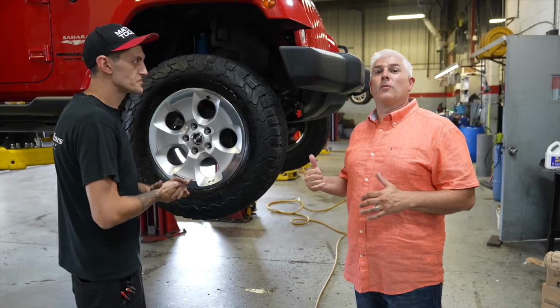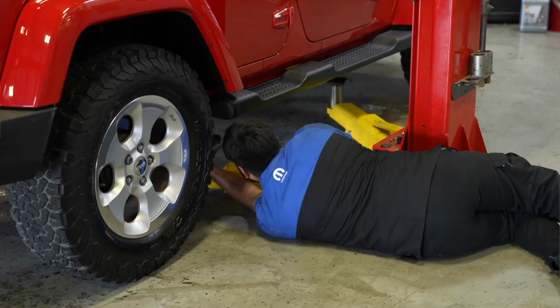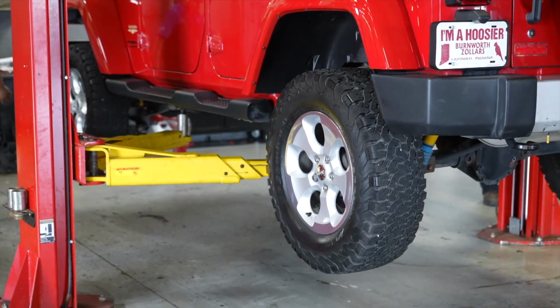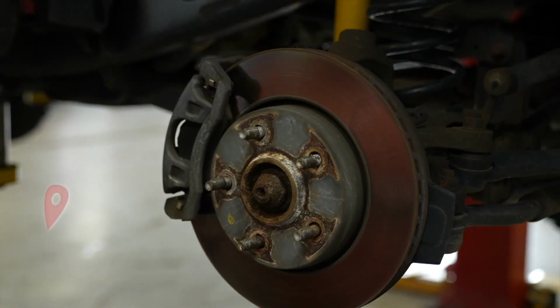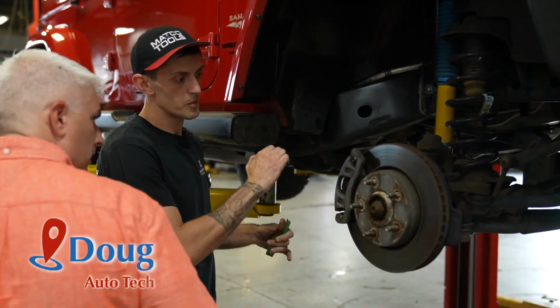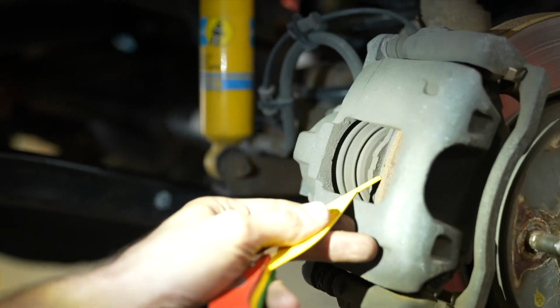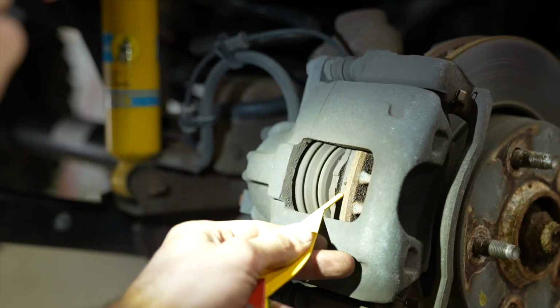So we're out here with Doug, and we're going to talk a little bit about what happens when your vehicle comes into BZ Auto. Each vehicle that comes in, you guys are going to do a brake inspection. What exactly are you looking for here when you're looking at the brakes? You step on this side and you can see the brake shoes between the rotor and the caliper. We're just going to take the tool and measure brake pad thickness.